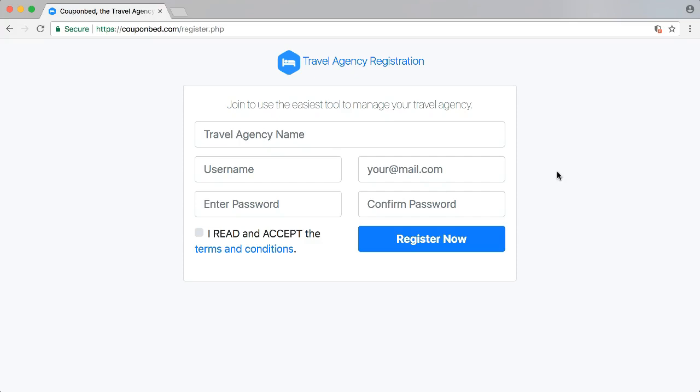You get an email instantly, and if you cannot find your email, just check. It most likely might be then in your spam or junk folder. Just check where the email is being sent, and once you have it, you're ready to go. Once you click on the link confirm, you can log in straight away with your username and your password. Very straightforward, very simple.